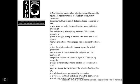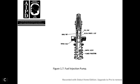Oil that enters the intake is trapped between the helical groove and the slots whenever it rises to the cover of the split port. Various positions of the groove slot are shown in Figure 1.8. Position A shows the plunger at its lowest point, and Position B shows it when both ports are closed during its rise. Positions C, D, and E show the plunger when the locomotive is fully loaded, half loaded, and idling. When the locomotive is at full stop, the plunger is at Position F.